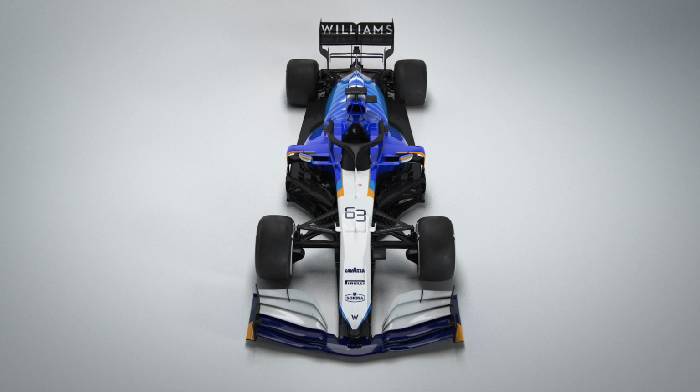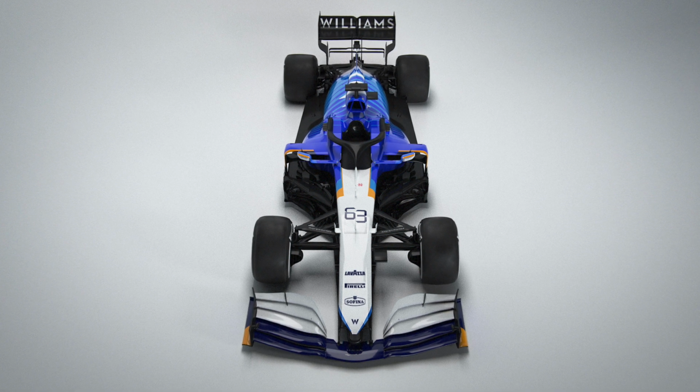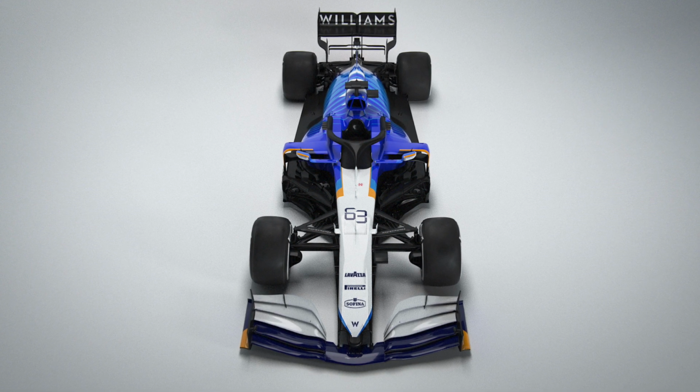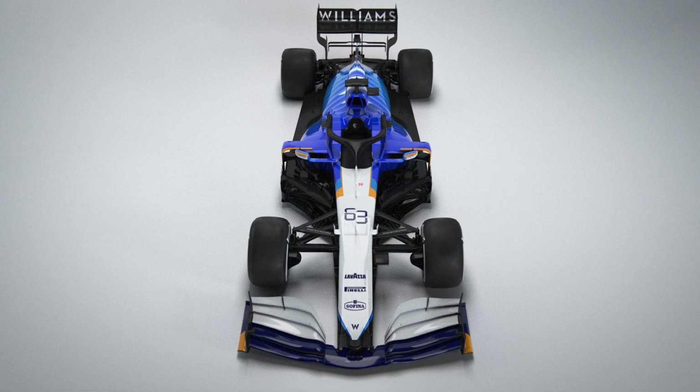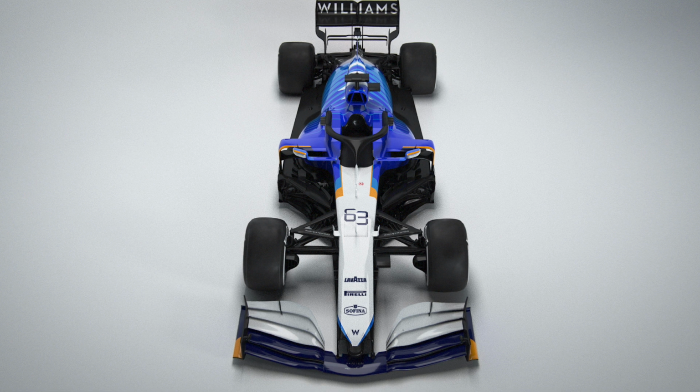Just one more unveiling for this year's grid. That's next Wednesday on the 10th of March, and that is Ferrari. I am very much looking forward to see what colour their car is for this season. And then it's time for winter testing. One week to go and Formula 1 is back.